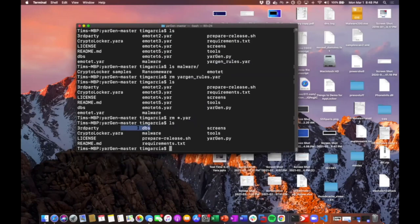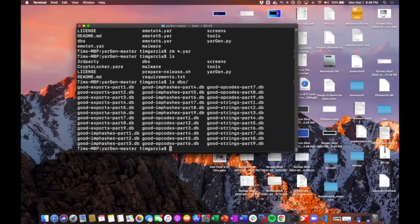Okay, and so in here is the database file. This includes all the databases that are provided with this directory, right? So you have good exports, good imphashes, opcodes that you can generate your own, and then good strings, which are just compressed databases put together. So again, I'm going to run Python, and I'm just going to show you this.